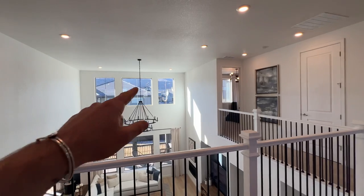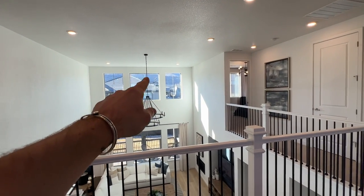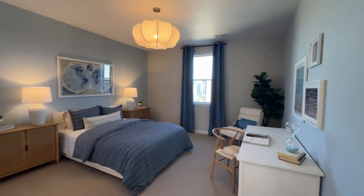It's just cool that you can see the houses and then right there, those are mountains, baby. Beautiful. All right, guest bedroom, very spacious.